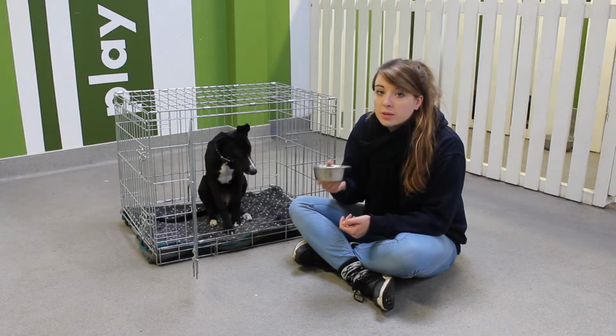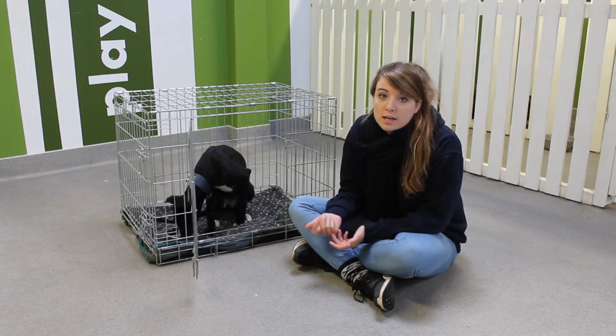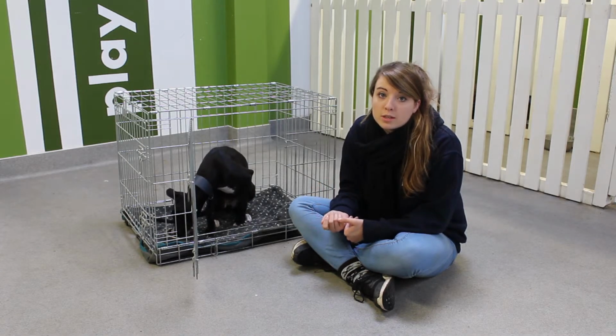You can also give them their dinner in the crate. Also chews or toys and anything like that that's going to make it more positive for them. So this is one method of teaching your dog to love the crate that we like here at Royvon. There are many different methods.